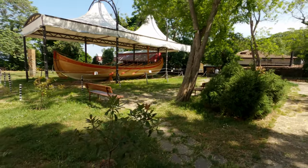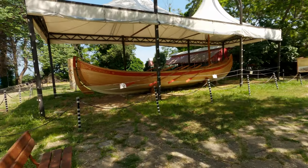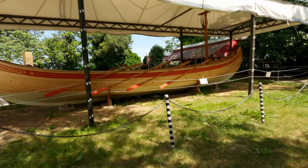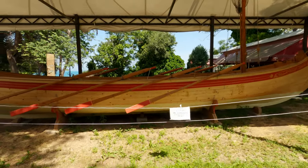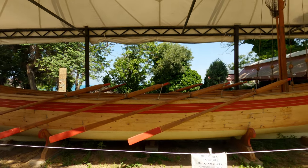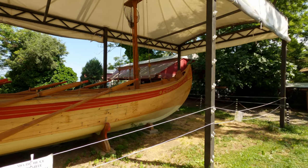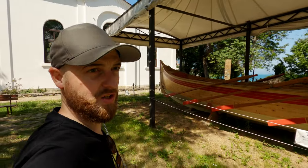Look what we have here, an ancient boat or a replica. Looks very impressive, a bit like a Viking boat, but I guess it's not from the Vikings. Too bad I cannot go closer. Not sure what the sign says here, but I bet it's not allowed. Probably an ancient fishing boat. Wait, there's a sign here. Let's have a look.